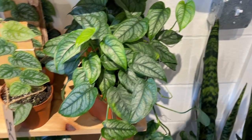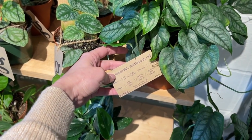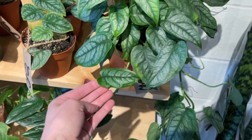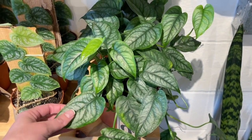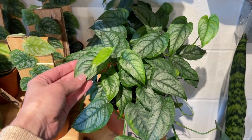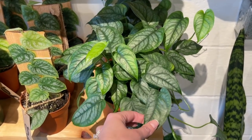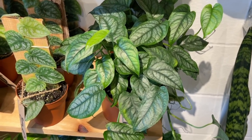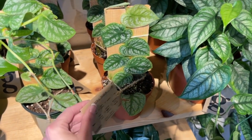Ooh, they have a Stanleyana. Oh no, Stiltepacana. I don't know what I was thinking. 84. I don't have one of these in my collection. Look at the silver on these leaves, and it's so lush and beautiful. Oh my goodness, they have some Dubia.